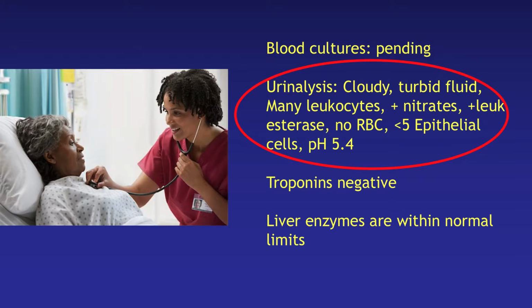Here are her labs. So far, blood cultures have been sent and are pending, but the urinalysis comes back quickly, showing cloudy, turbid fluid with positive nitrates and positive leukocyte esterase. Her troponins are negative, and her liver enzymes are within normal limits.